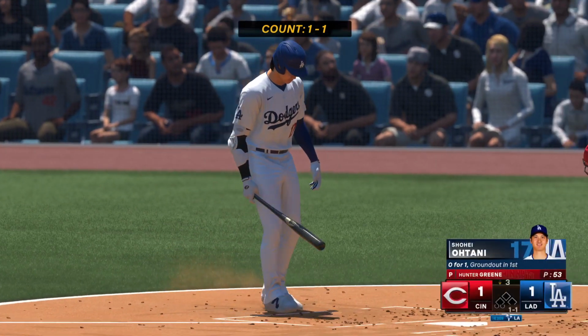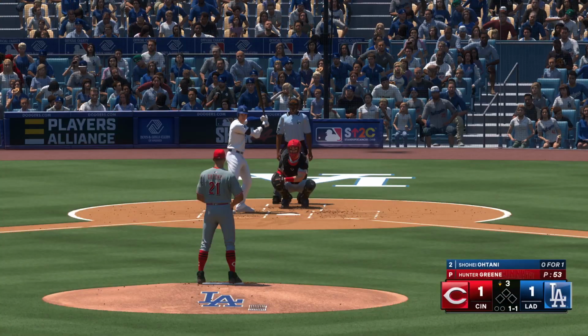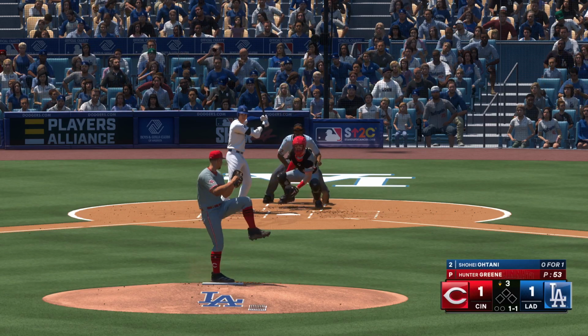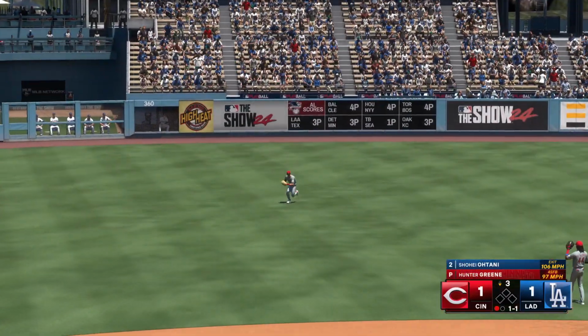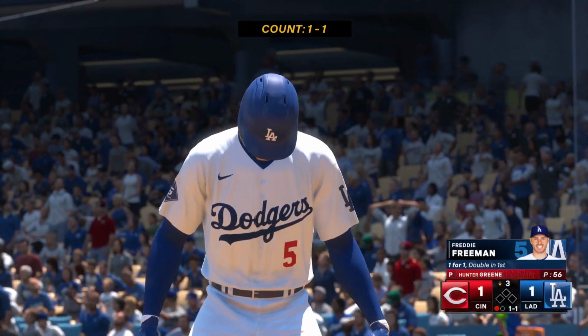Back here in LA, ready to go for the last half of the inning. Shohei Ohtani up to the dish. That one drilled left field. Steer makes the grab, one down. Here comes Freddie Freeman up to hit.